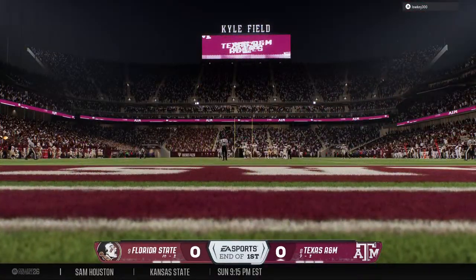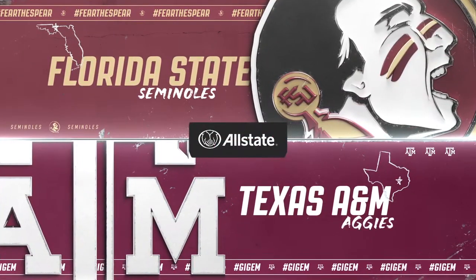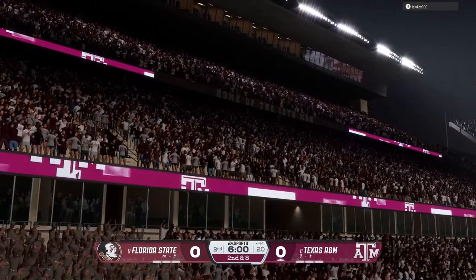So a serious defensive battle as we wrap up the first quarter. These teams pursuing a national championship. Let's take a look at the game summary so far. We'll see if these offenses can find a spark, get a rhythm going in the second quarter of this playoff game.